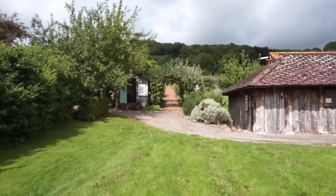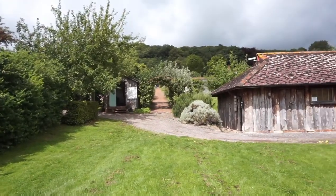Hi guys, we're in Wrington on a day out. It's a walled garden, a beautiful location. Well, let me just show you a second. So there's an avenue leading up to the walled garden.